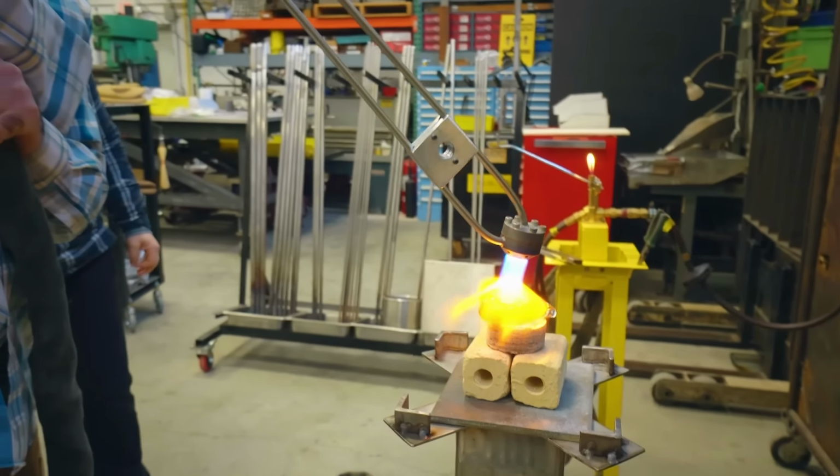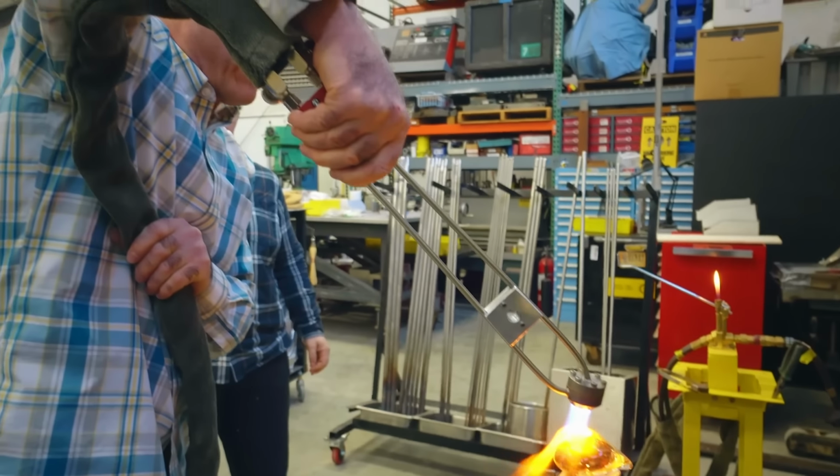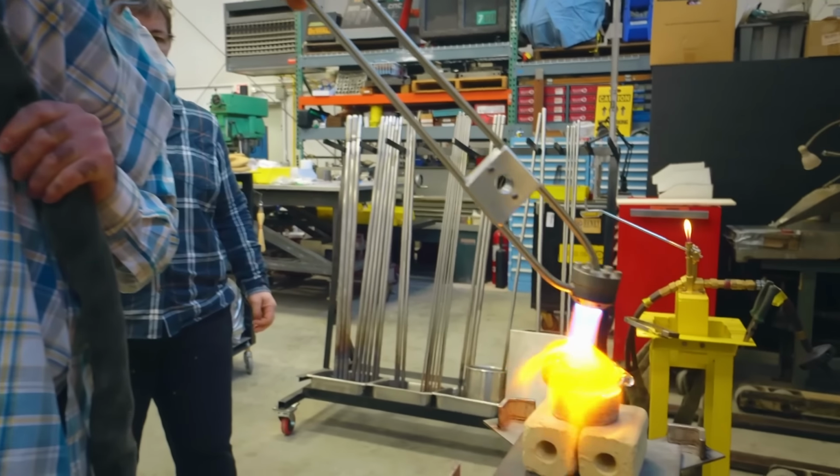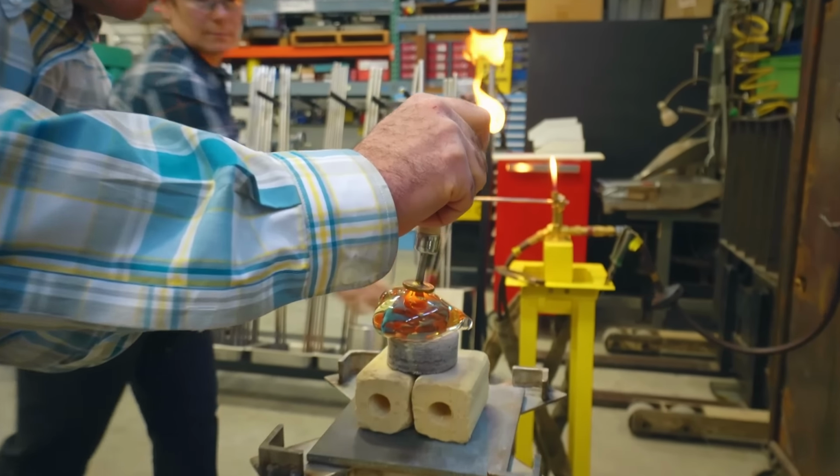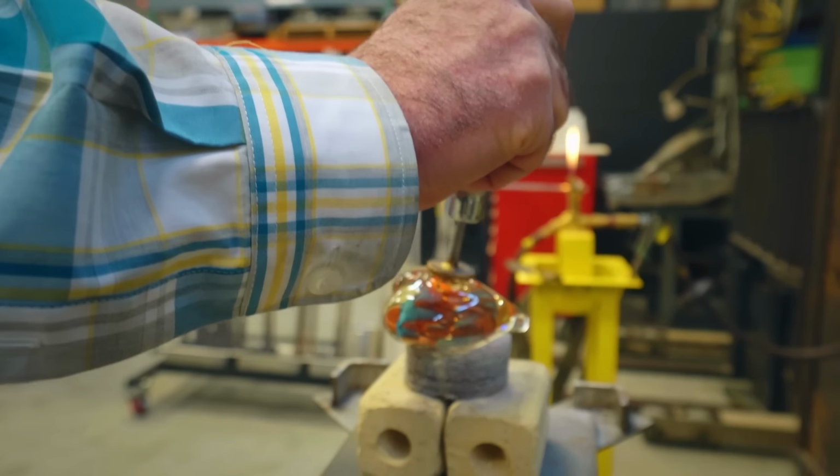Now we're keeping that back chuck point because we just broke the glass, right? So we're heating it up, working that in, and then we're going to put a stamp on it. Just like that.